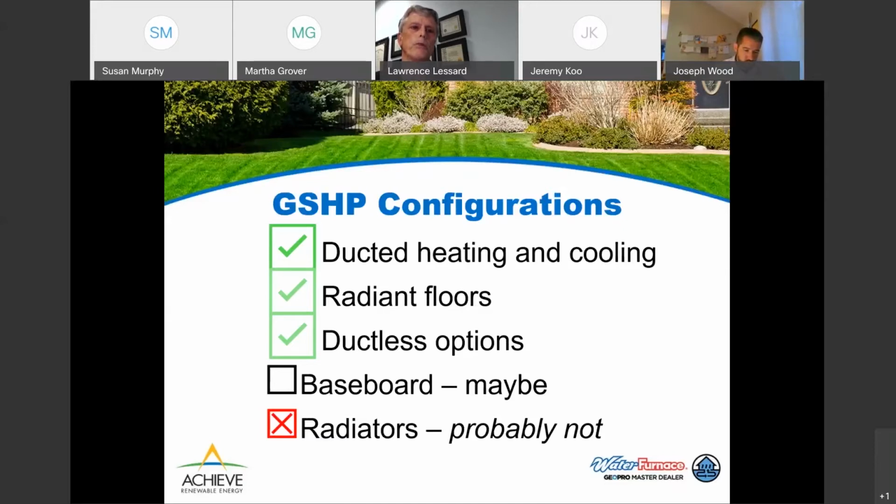Heating through baseboard can be done. It's not all that common because you can't do air conditioning through the baseboard, and most people want that capability. Old style steam radiators or high temperature radiators are very unlikely to be something that we would use in a distribution system. That would be something new installed there.